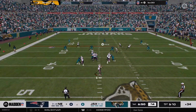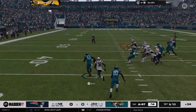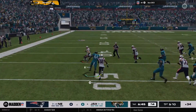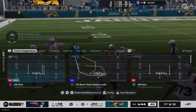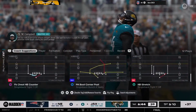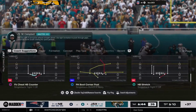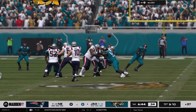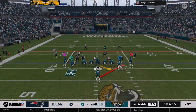From the shotgun, it's May. Well, he tries to force it in, and it's intercepted. And they finally put it into this return, but not before he's all the way down to the 37. Not something you see very often from a quarterback of his caliber, an opening drive interception.